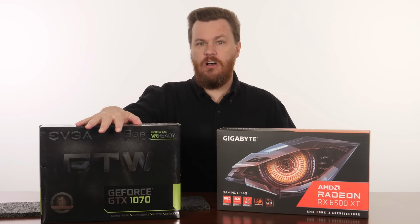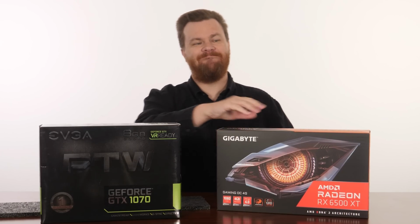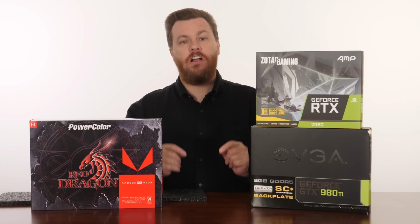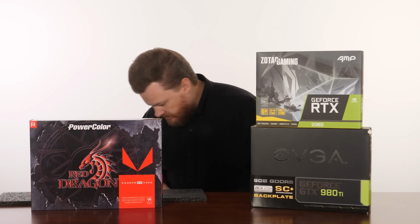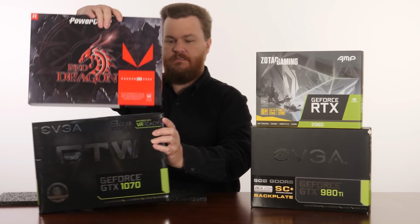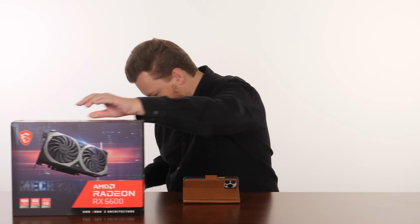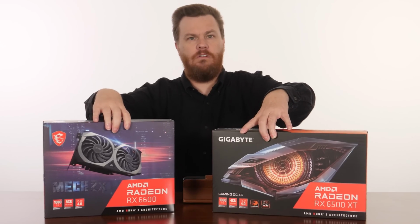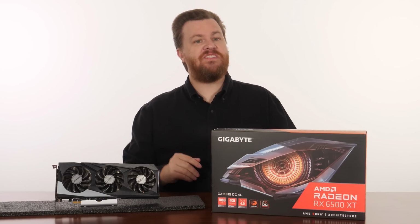150 watts average on the 1070 versus 100 watts on the 6500. The RTX 2060 and the Vega 56 are currently selling for just over $200 on eBay. I should have the GTX 1070 here. What if you want better performance than the 6500? Oh, you know what? I should put them side by side.